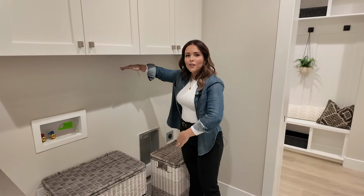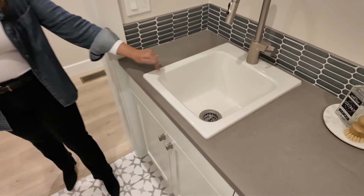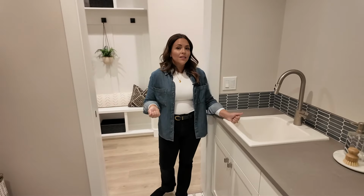Plenty of storage space, a lot of storage space. And they got a sink. When you've got 4 seasons and we've got snow and mud and all of the things, you will utilize your sink when you're doing laundry every day. I promise. I know, because I do.